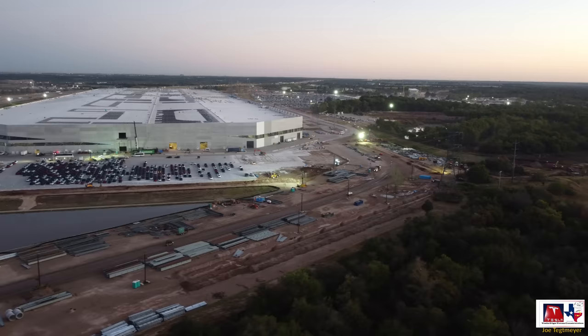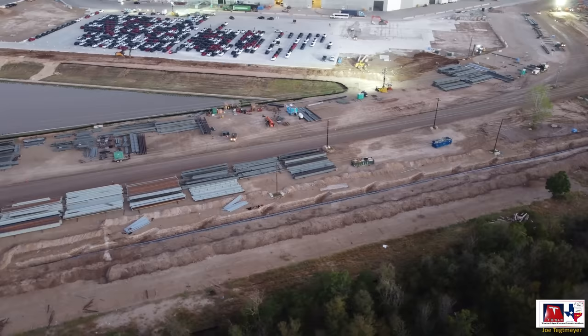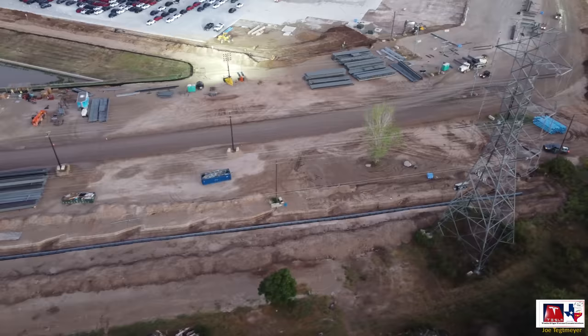I wanted to give you a view of this trench work that is going on here near the steel of this material storage. The pipe appears to be purple. That would indicate that it is for treated water, maybe for irrigation also. And you can see how the trench work is going along the easement right underneath the power lines. And you can see where it ends here.